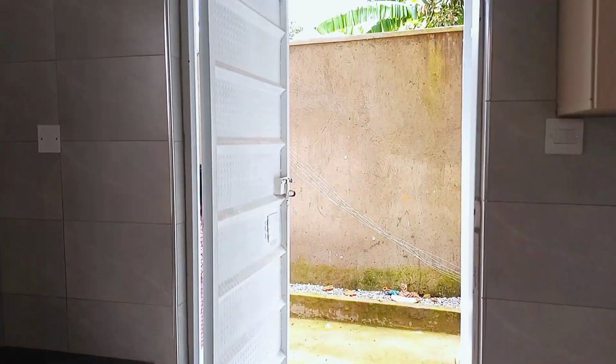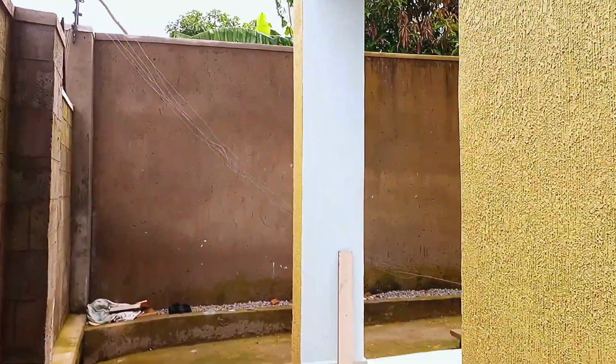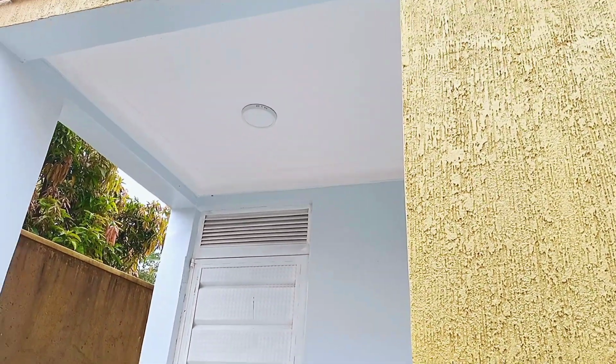Outside the kitchen is a self-contained bedroom for your household. Here right on the screen, it was occupied by the caretaker, so we couldn't go in and film it. It's really beautiful.